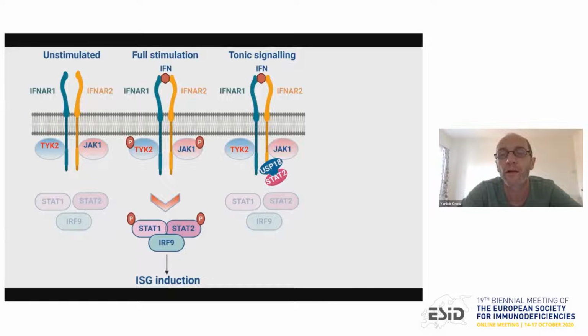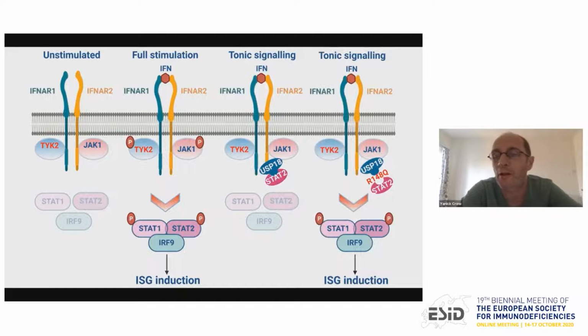But I think what the mutations in USP18 and STAT2 tell us, and ISG15 also in that regard, is that there is a degree of tonic signaling, and the stimulus for such signaling, I think, remains something of an enigma, but it's clearly interesting, and why you do that is interesting. And essentially what happens with the STAT2 mutation is that the interaction with STAT2 and the stabilization of USP18 and its interaction with the IFNAR2 component of the IFNAR is broken, and so you get a failure of that negative feedback.